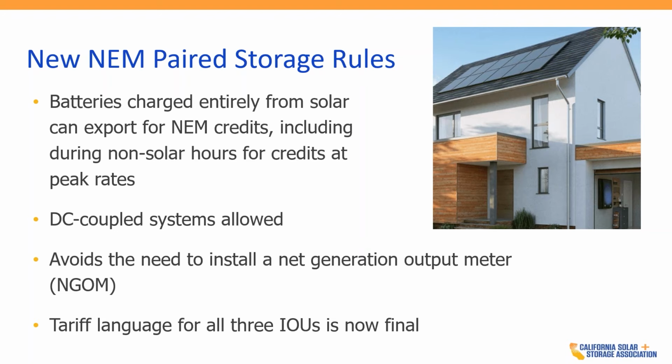The two benefits that come before that: first off, if you want to do DC coupled systems, you can. And if you want to avoid the NJOM, you can. But then there's also the ability that it's actually improved economics for certain customer types and brings in new customers to the storage world that weren't previously good candidates for storage.